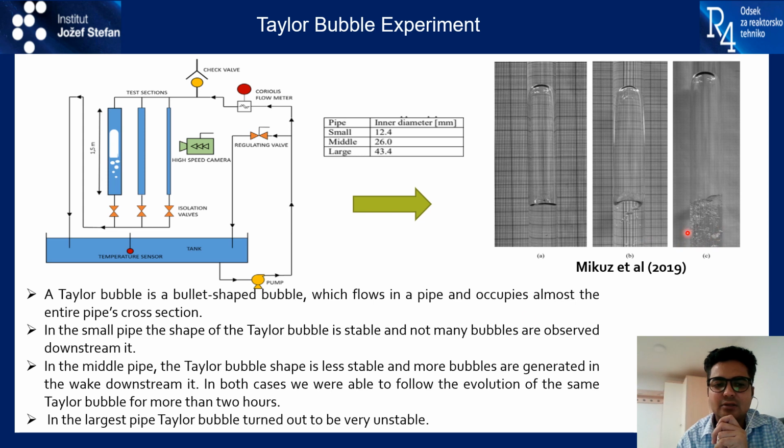But not in the case of the large pipe. In the large pipe, the Taylor bubble turned out to be very unstable, and it lasted only for 1 minute, because the counter-current flow, which balances the buoyancy of the bubble, is not enough to hold this bubble, and the bubble slipped away from the test section.